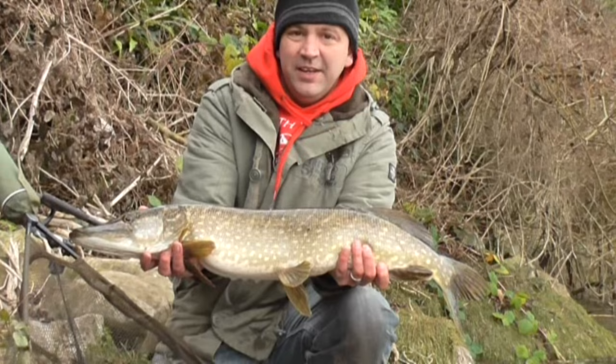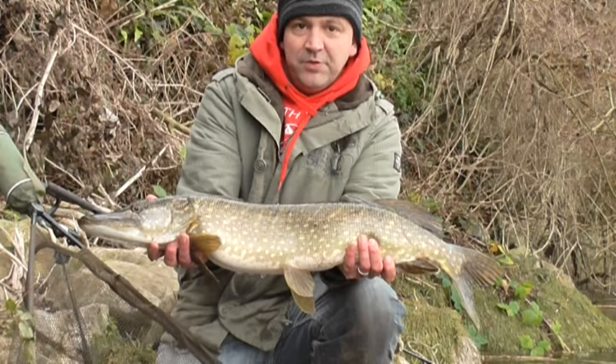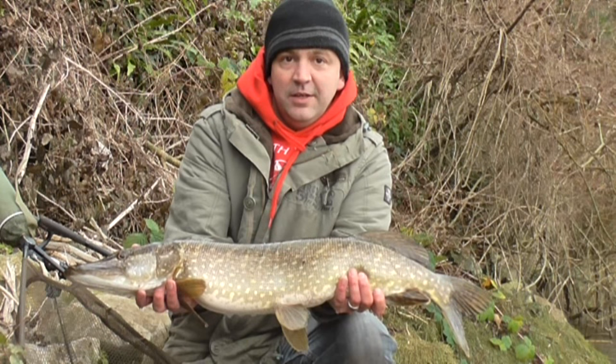We were just about to move swims, and as I went to reach for my rod to reel it in, the float shot under, and this was the culprit, of course. So, happy days. We'll get a quick photo and stick it back.